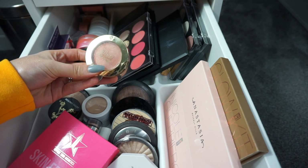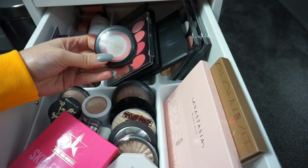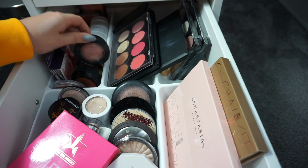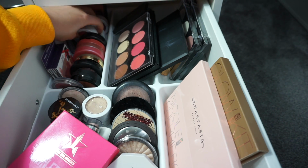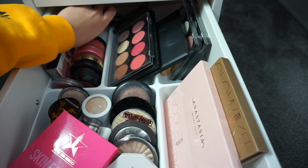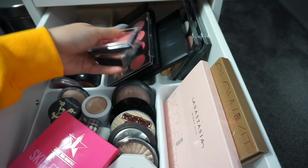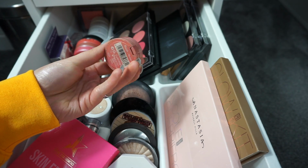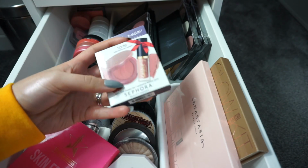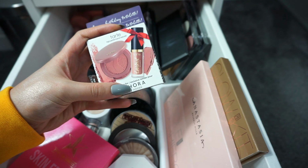I have this Milani blush in the shade Luminoso. I have a MAC blush, some Tarte blushes. I have another MAC blush over here. I have a few ColourPop blushes. Way back there I have a Max & More blush and a DB blush. I also have a Bourjois blush, a L'Oreal blush, and then I have this little guy which comes with a mini blush and a mini Tarte lip paint.